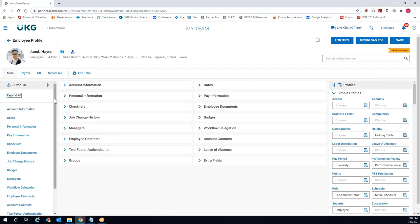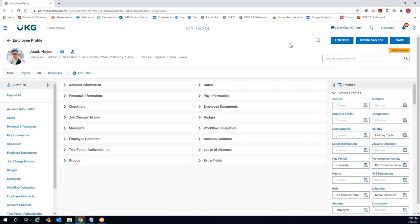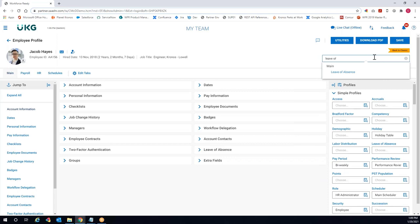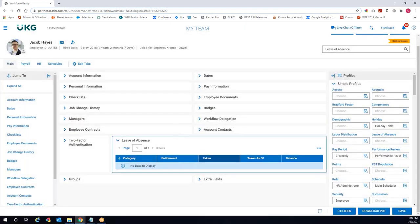The other option is the employee profile search. So this was actually introduced in the December release, and it does remain for this release. So this does allow you to search for widget names. Say I want to find the leave of absence widget. Go ahead and start typing that in. I get that result and I select it. And now it opens up that leave of absence widget for me.